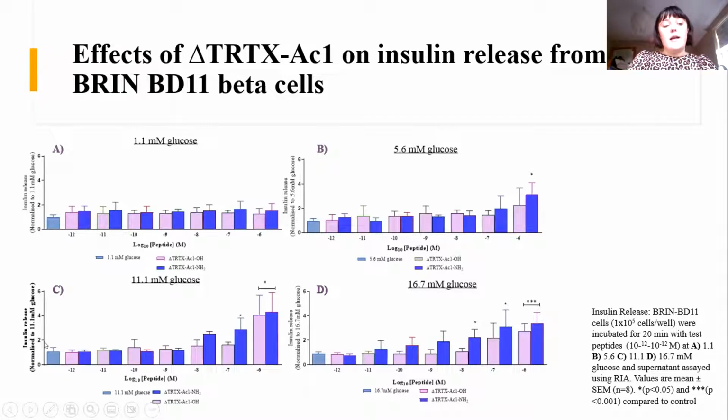In terms of 11.1 millimolar glucose, this would be deemed as pre-diabetic. And as we can see, the trend continues with the amidated peptide significantly increasing insulin secretion at 10 to the minus 6 and also 10 to the minus 7. And this dose dependency carries on into our 16.7 millimolar glucose, because as we can see, the amidated peptide significantly increased insulin secretion at 10 to the minus 8, 10 to the minus 7, and also 10 to the minus 6.